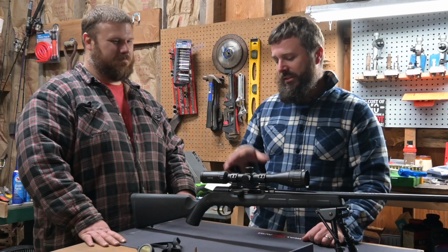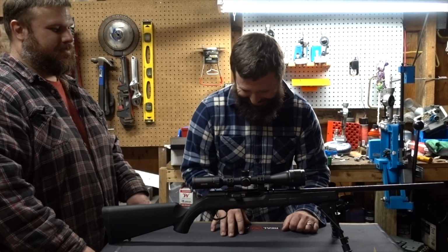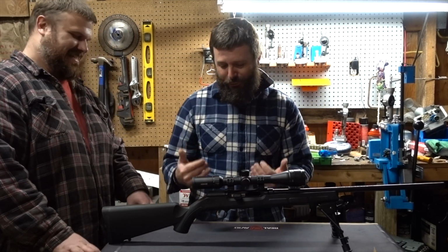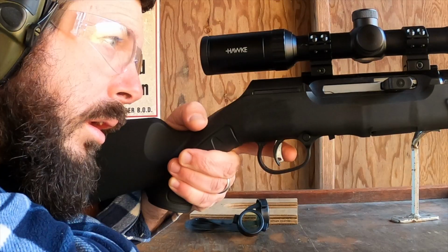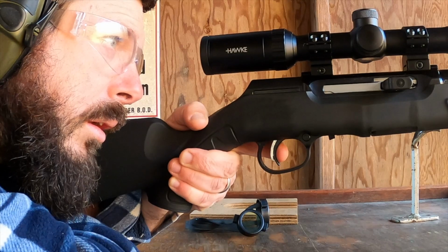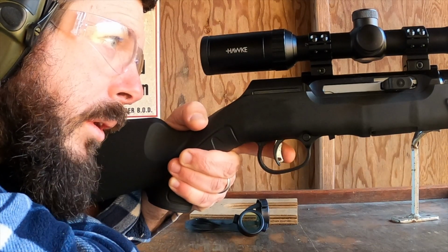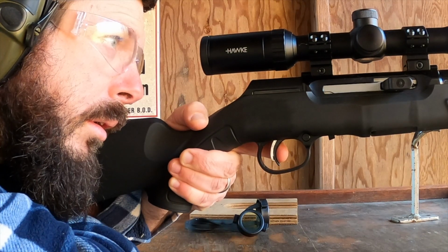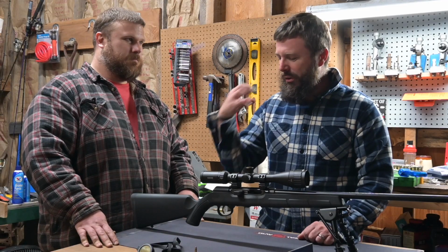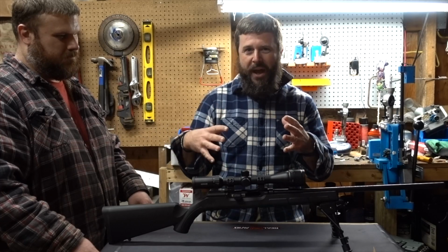But the second thing is the trigger. Yeah. The trigger kind of sucks. It does. Almost every factory trigger sucks. But this trigger really sucks. There's a lot of creep in the trigger, right? And you can't really feel it wiggle side to side. It does have that AccuTrigger thing in here, but it just creeps and creeps, and you can kind of hear it because this is all hollow in here, right? Yep. And so it acts like a bell almost.